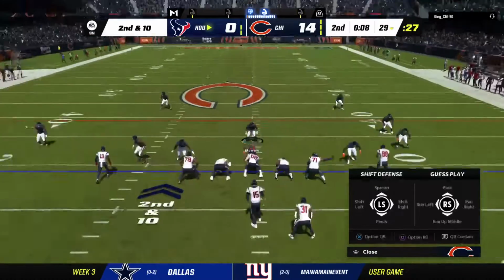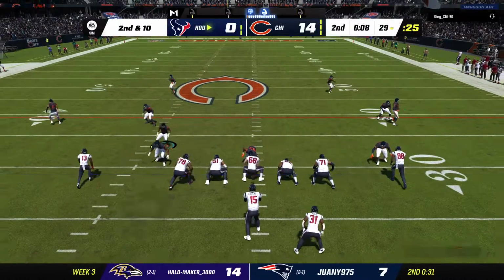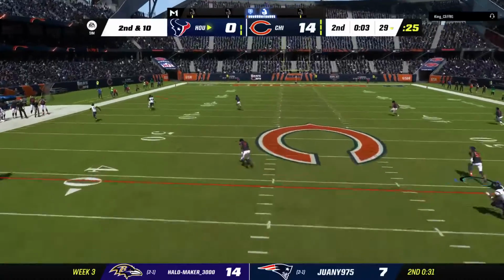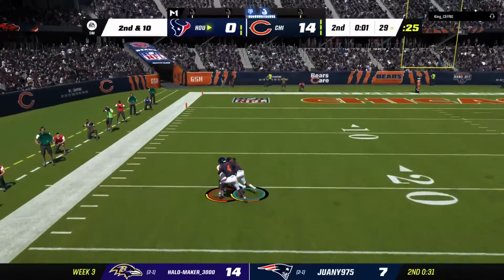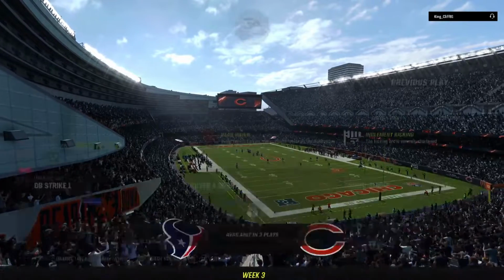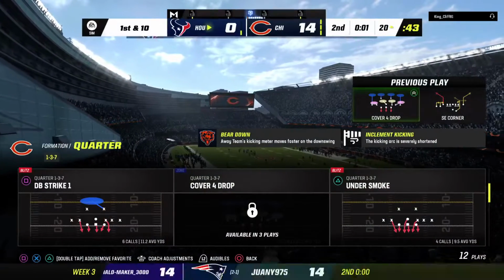Here's 2nd and 10 now from the 29. Here we go. Throwing, Cousins. He's going to let it go again. And this is caught at the 20. And with just 1 second remaining in the first half, they'll call the timeout.